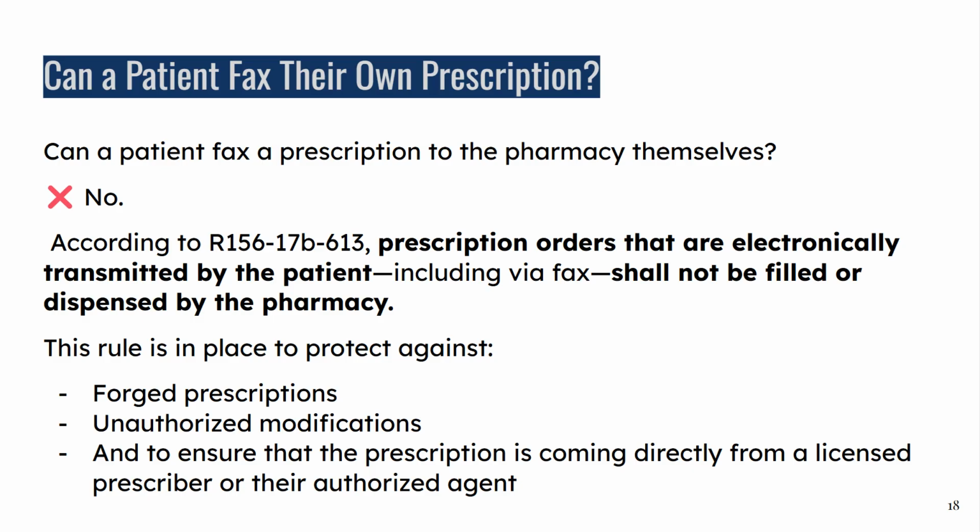Can a patient fax their own prescription? Here's an important compliance issue. Can a patient fax a prescription to the pharmacy themselves? No. According to R156-17B-613, prescription orders that are electronically transmitted by the patient, including via fax, shall not be filled or dispensed by the pharmacy. This rule is in place to protect against forged prescriptions, unauthorized modifications, and to ensure that the prescription is coming directly from a licensed prescriber or their authorized agent. Only the prescriber or a designated individual within the prescriber's practice may legally transmit a faxed prescription to the pharmacy.